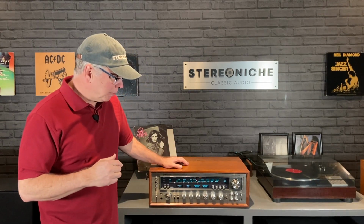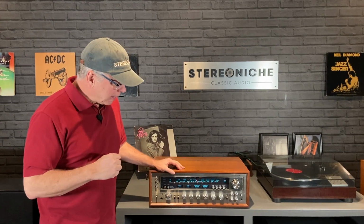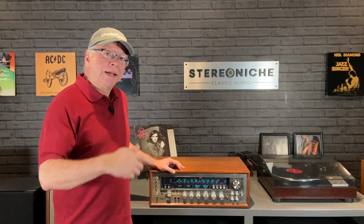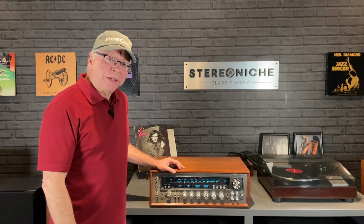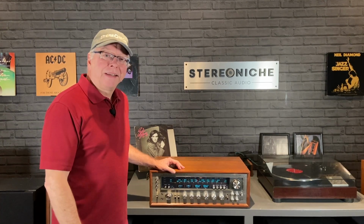This one is in pretty nice shape. It works great. I mean, very good physical shape, and works very nicely and has a really nice smooth sound to it. So let me jump into the metrics here, and you can watch some slow-mo video of the unit and be right back.